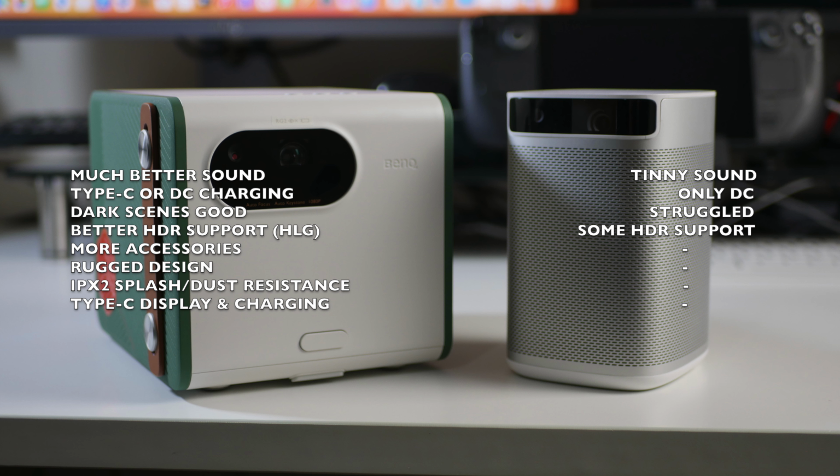Now, saying all of that, these are two fantastic portable projectors, so good that I had to compare them to each other to show you guys the main differences. You guys have seen the results. Now let me know in the comments which one you feel is better and why.